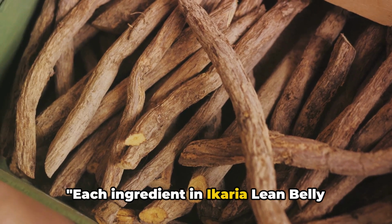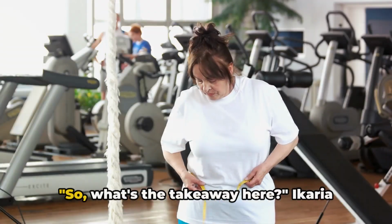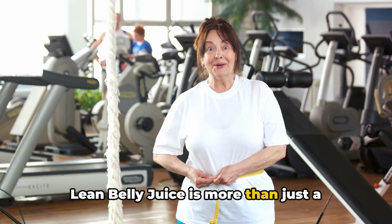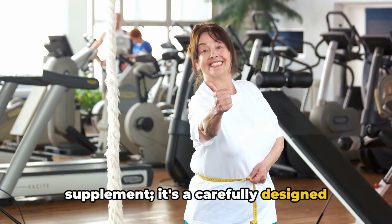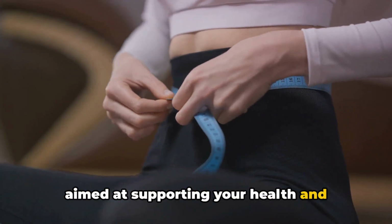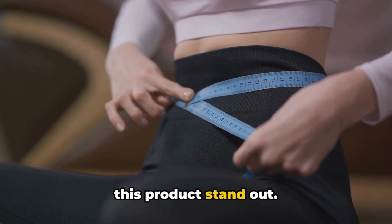Each ingredient in Ikaria Lean Belly Juice has been carefully selected for its unique benefits. So, what's the takeaway here? Ikaria Lean Belly Juice is more than just a supplement. It's a carefully designed concoction, packed with exotic nutrients aimed at supporting your health and wellness journey. Let's dive into the key points that make this product stand out.